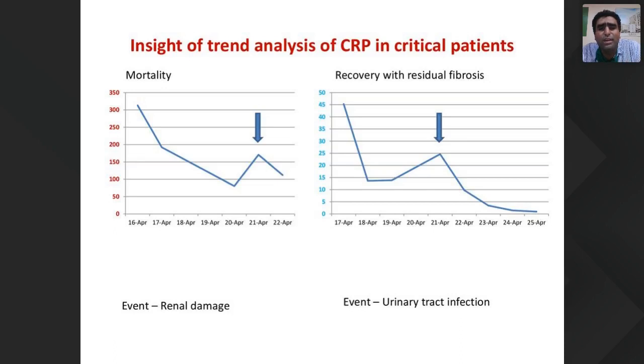And you can see there is one inset around the 21st of April, which is the renal damage happening in this patient. The patient had to be put on dialysis because of the organ damage, as he went into MODS. And another is a patient who showed recovery. Even though the CRP values are much lower, you can see the maximum value was around 45, and he's continuously coming down. The immediate next day the value was just around 14, and again he showed a rising trend, but his rising trend was because of a urinary tract infection. So this way we can use these markers for the prognosis of the patients as well.